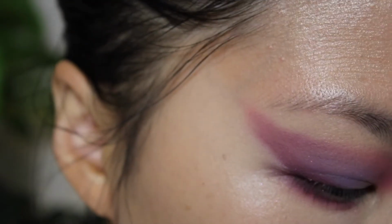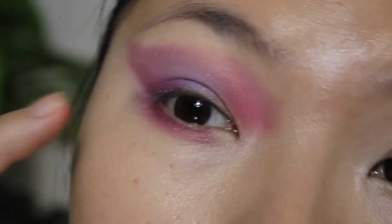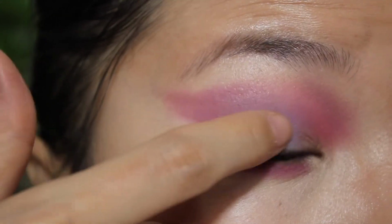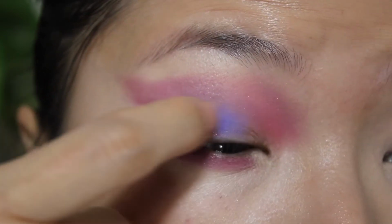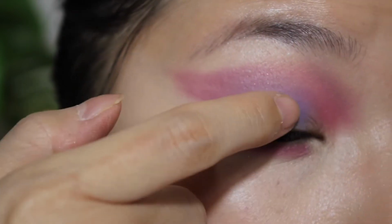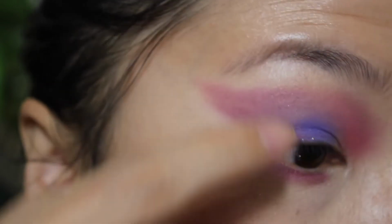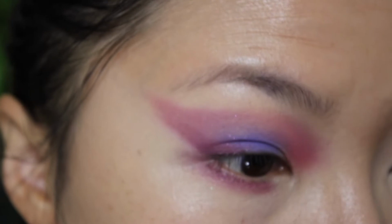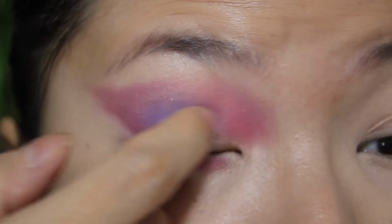Okay, I'm going to intensify the center of my eyes. I feel like the shade is not what I was expecting, so I am going to just use my finger and pack on the shade C2. Ooh, I love this shade. I love this color. This color reminds me of that ColourPop single eyeshadow in the shade Piece of Cake, the shade I have been using in my Pastel palette inspo.